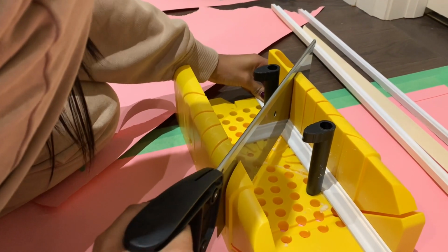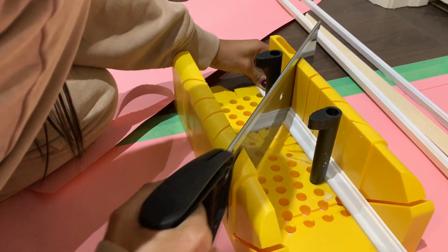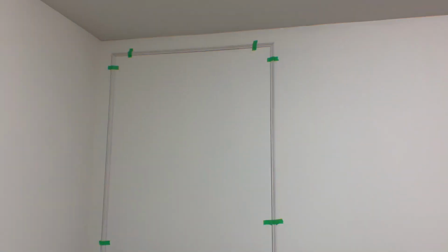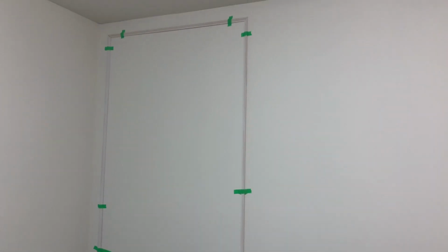Here I am cutting this down at an angle so that they can fit perfectly together once we get them on the wall. This process was a little bit tedious, but actually it moved pretty quickly. Okay guys, check it out. We finally put up the first outline and just kind of taped it on with painter's tape. There's going to be 3 on this wall, and I am loving the effect that it's giving so far.